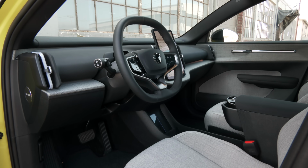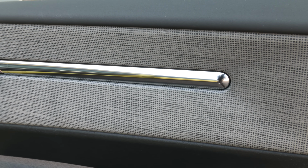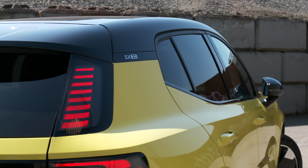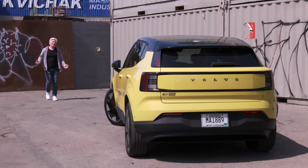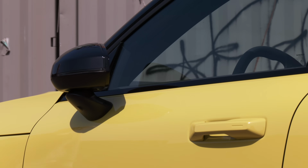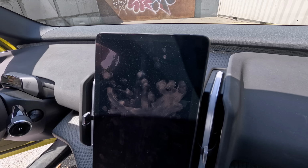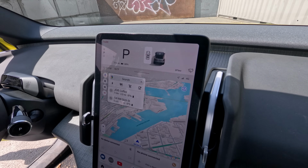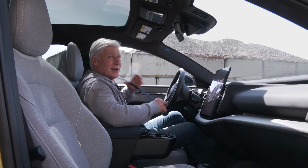My take? Yes. Honestly, the two segments are blurred these days, and as long as it delivers functionality, does it matter? EX30 is one of those cars that kind of reads your mind. As you walk up to it, it wakes up, it unlocks itself. All you have to do is sit down, buckle up, and you're pretty much ready to go.